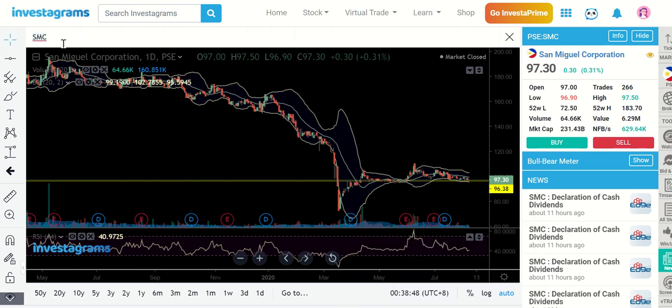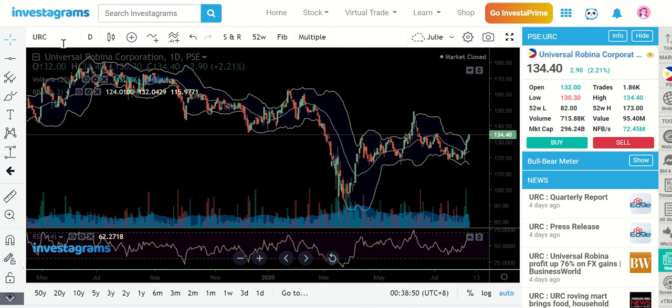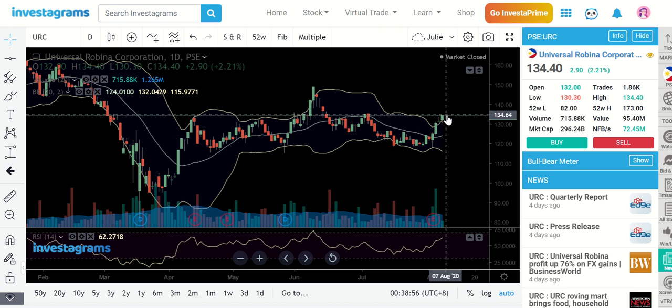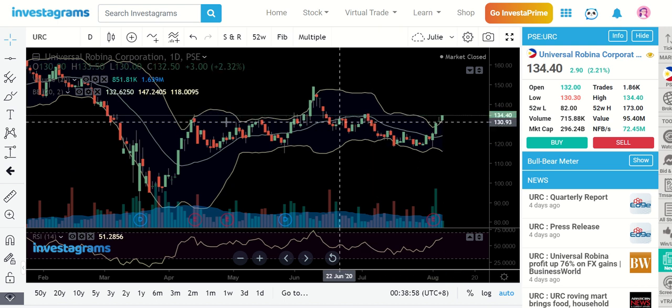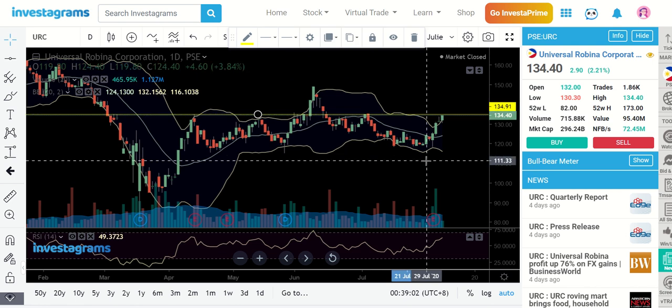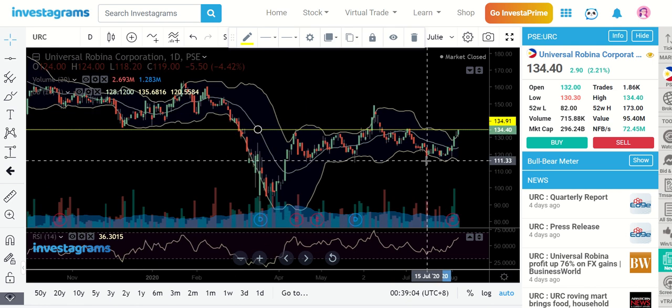URC. URC, nice move. We're triggering the upper Bollinger Band right now. See that? And while we are still seated at a resistance area, what we can say here is that if price starts at 134.40 and pushes higher, then we have a breakout play.